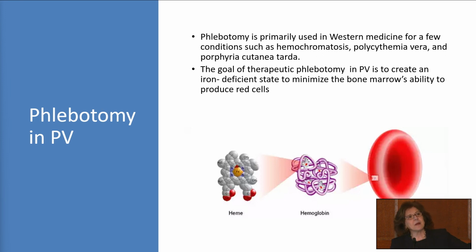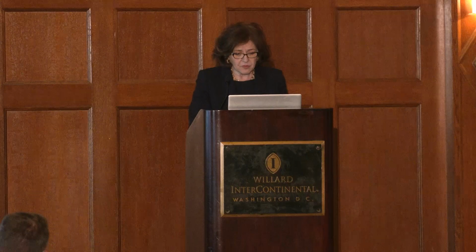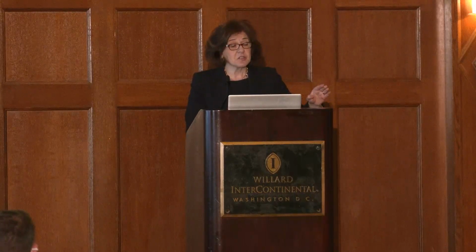So when you're phlebotomizing the patient, you're taking out a ton of iron from the system, and you're going by the hematocrit to make sure that this is the level that you are, and that's basically determined by clinical trials, which I'll share with you. So the point is to make the patient iron deficient so that the bone marrow doesn't have enough iron to make excess hemoglobin.